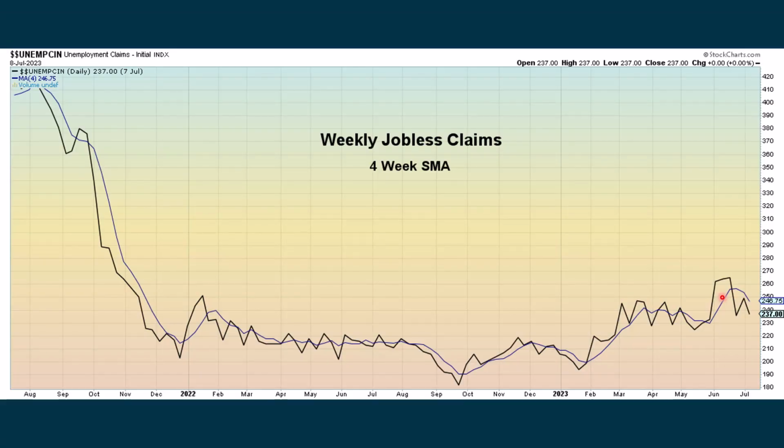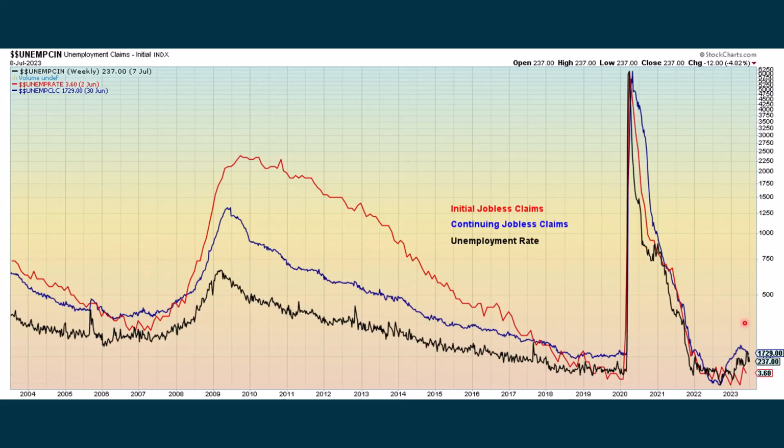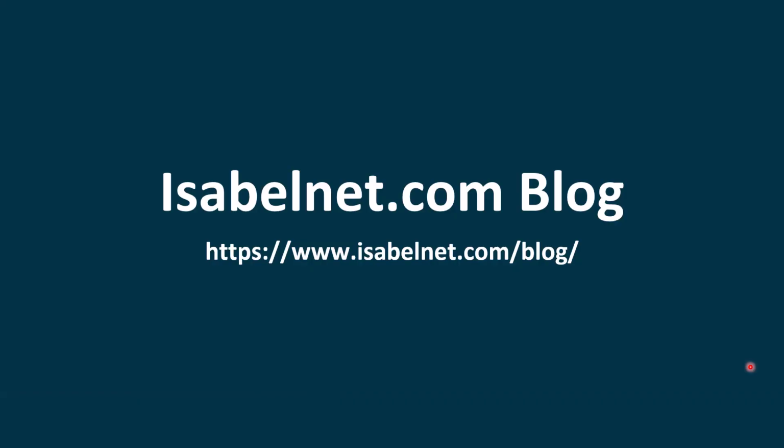Weekly jobless claims also declined and were below a declining 4-week moving average. Continuing claims were up just a little bit, but overall we continued to decline. This is when we look at all of them together. The initial jobless claims are red, where they're declining. Continuing claims are also declining. And then a week ago, we had the unemployment rate, which is ticking down just slightly.